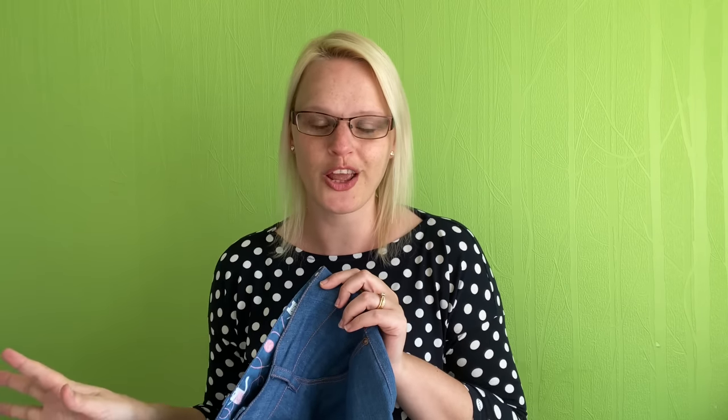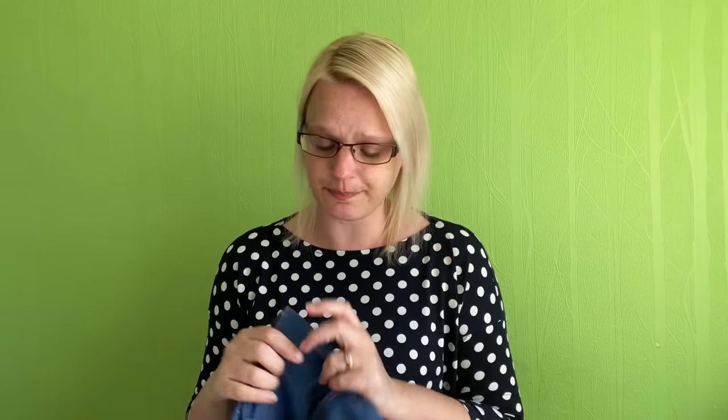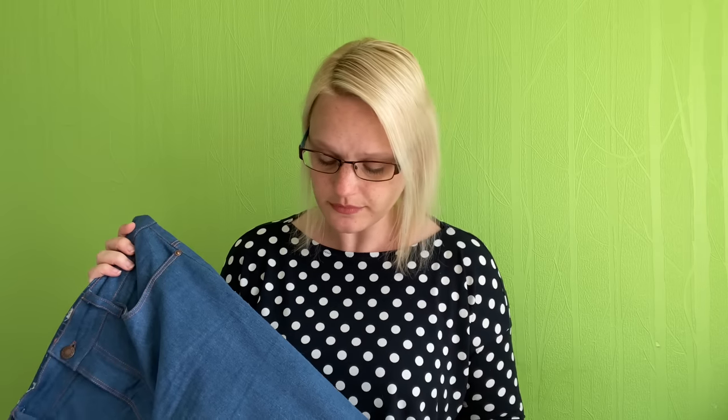So I have worn them, I think, twice since I made them, because I know it sounds really silly, but I was trying to not wear them too much because I didn't want to wash them before showing you guys them, just in case all my top stitching comes undone or what have you. So I have only worn them a couple of times, so I haven't washed them yet. I did pre-wash my denim beforehand and everything.